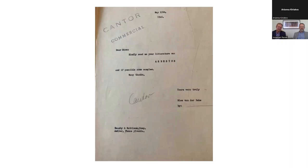Dear sirs, Mies is requesting some literature on something called asbestos. We just laugh. You know, in today's world, obviously, we would be resisting this. But even better, he says, would you please send samples? So please send the toxic material in the mail. And, you know, we find these things throughout the literature of some of this work we've been doing to research.